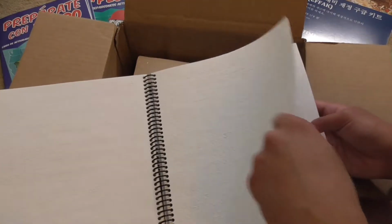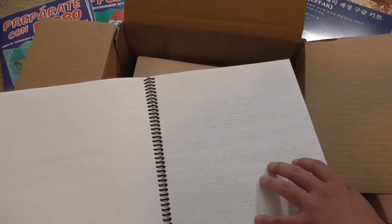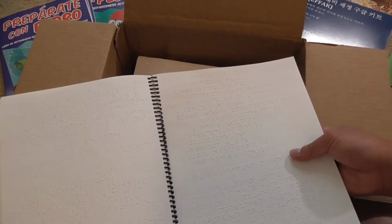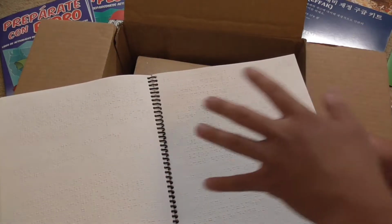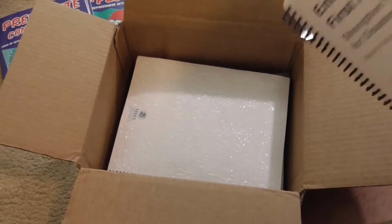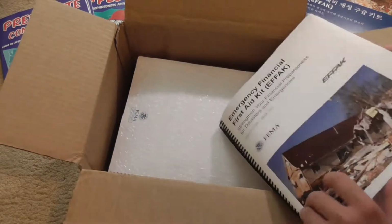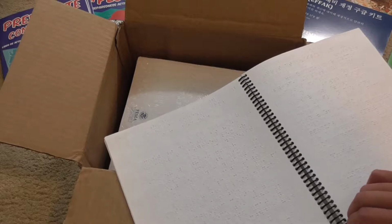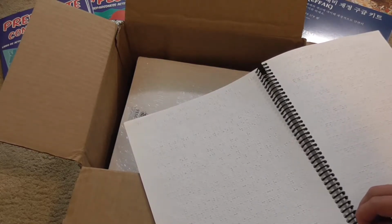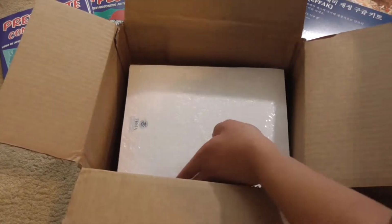Fun fact, this is actually maybe the second time I've seen an actual Braille book. The first one I saw was a National Geographic magazine from elementary school, and since then I've never seen a book that is entirely in Braille in person. So this is really cool to actually see that FEMA has a book for those who are visually impaired. So that's really, really cool. Okay. And that comes in its shrink wrap. Let's go ahead and set that aside.